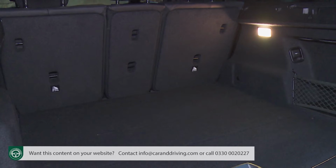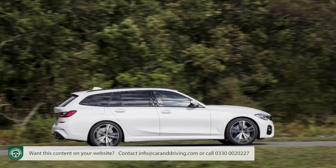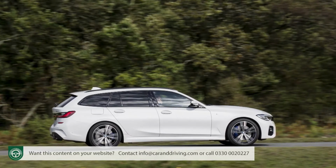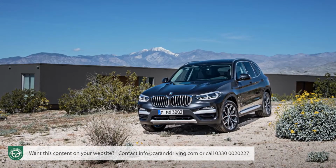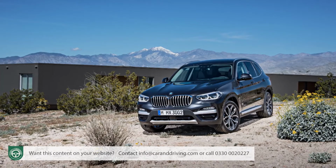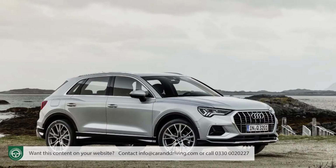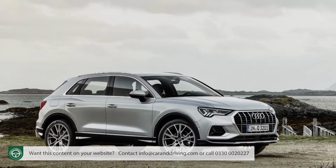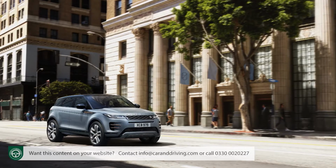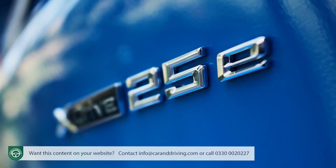To give you some context, you're looking at the same sort of space as you get in BMW's 3 Series Touring Estate, and only 42 litres less than is provided by the brand's supposedly much larger X3 model. As for direct market rivals, well, you're talking of a cargo area that's 22 litres smaller than that of a rival Audi Q3, but 36 litres larger than a Range Rover Evoque. Bear in mind that capacity will fall to around 450 litres if you opt for the xDrive 25e plug-in hybrid variant.